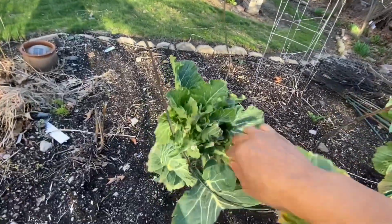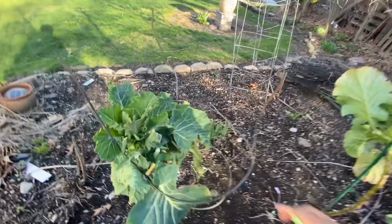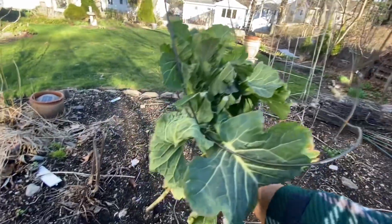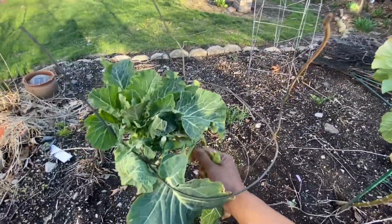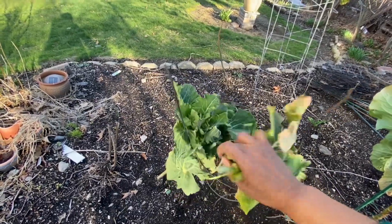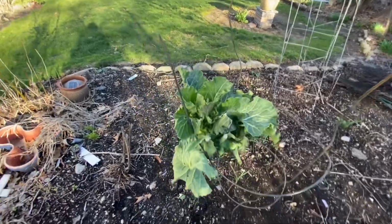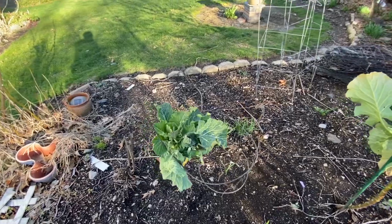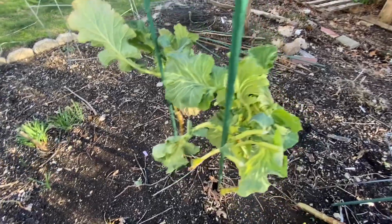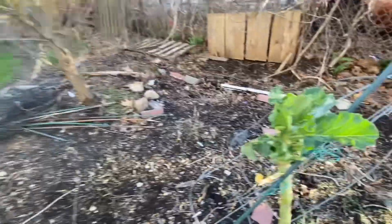So it's just a matter of pulling these leaves here that are no good, of course, off, and allowing it to put its energy into the healthy ones. But they are delicious. Yeah, so you just pull it off like that and you leave it looking nicely trimmed and ready to grow out so that you can harvest some more for your meals. Absolutely delicious. You can see that we've been eating them, see?